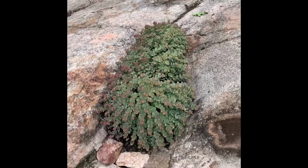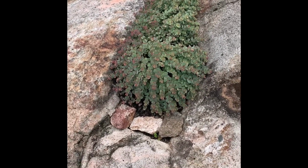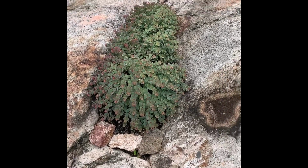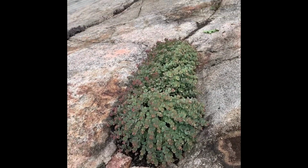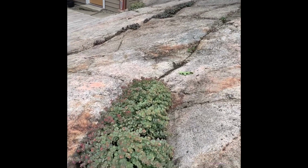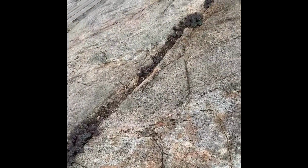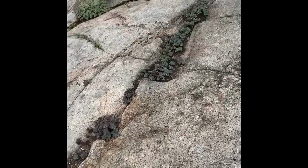And one of them is this stone crop. This will turn like a beautiful pinky orange in the fall. It's just spectacular. All these little cracks have all my little sedums in it. I only had one little one, and I made it stretch out all the way along the track.